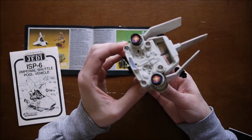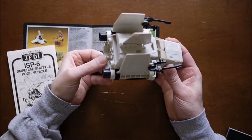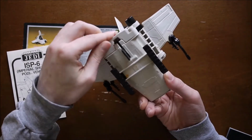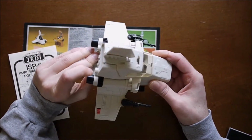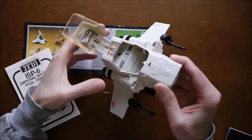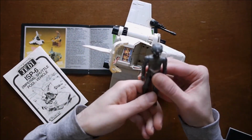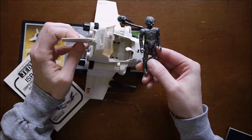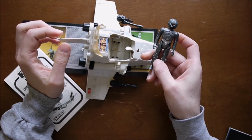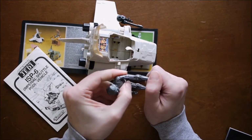So it has a button on the back, or no, this one's on the bottom. I think, what do I do? There you go. So just push on that, and they drop down. Of course, it opens up with some more peeling stickers. And I'm gonna put another guy that no one will remember. I think he's like an android, but I don't know. I think he might also be maybe a bounty hunter in a way. I didn't look up who exactly he is. His name is Zuckuss. I don't really remember him from the movies.